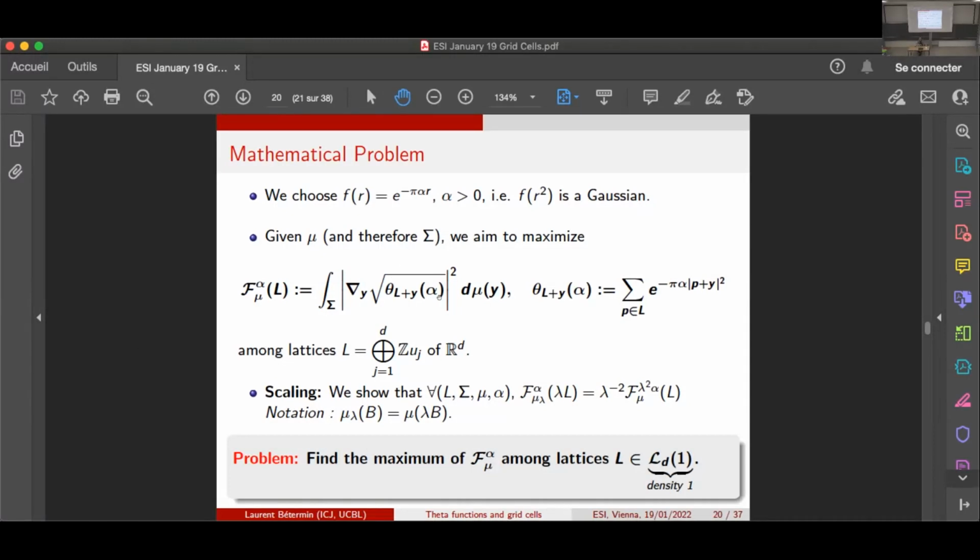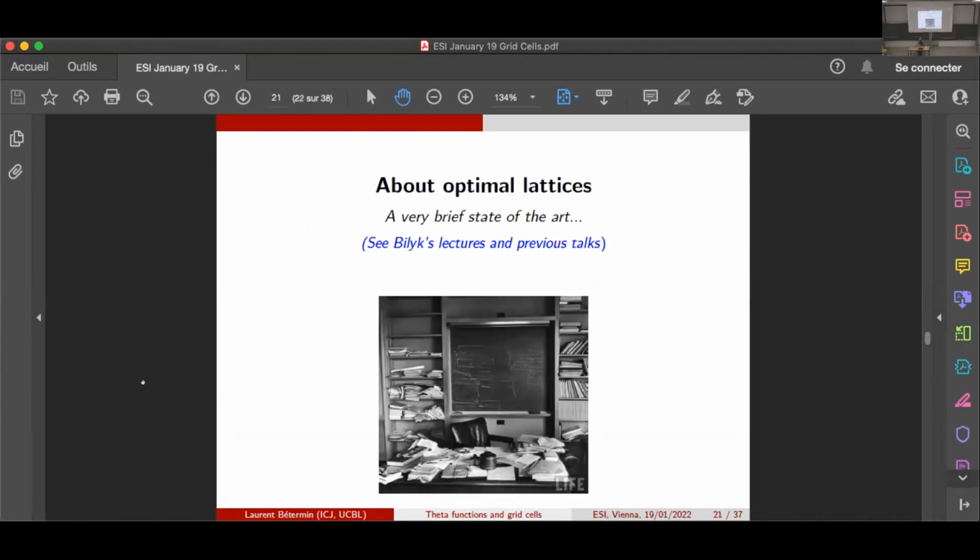These mathematical problems involve this theta function, and that's why I want to talk about optimal lattices for theta functions and for packing, for example. So Dimitri last week spoke about energy minimization and so on. So it could be related to that and to the previous talks we had, especially yesterday, for example.